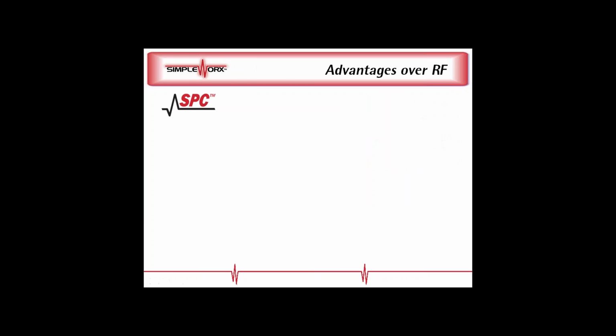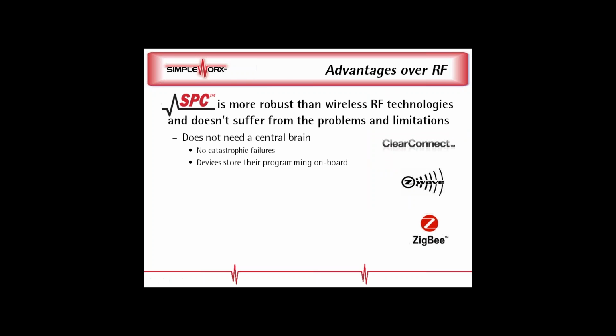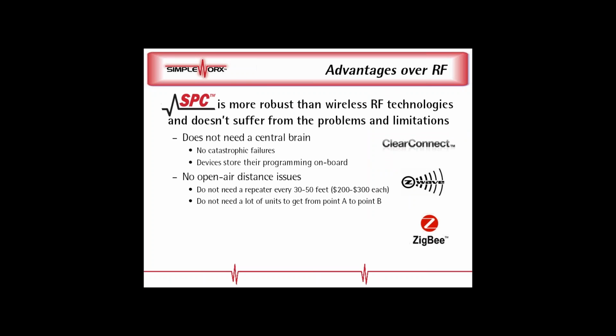Now, one of the things I look at is some of the other technologies that are out there, a little more robust than some of the RF technologies. We don't suffer from some of the issues and limitations. There are a lot of technologies out there right now, Clear Connect, Z-Wave, Zigbee. A lot of those need a central brain. And if for some reason, God forbid, that central brain goes down, you've got catastrophic failure, and you're not going to have items able to talk to each other.